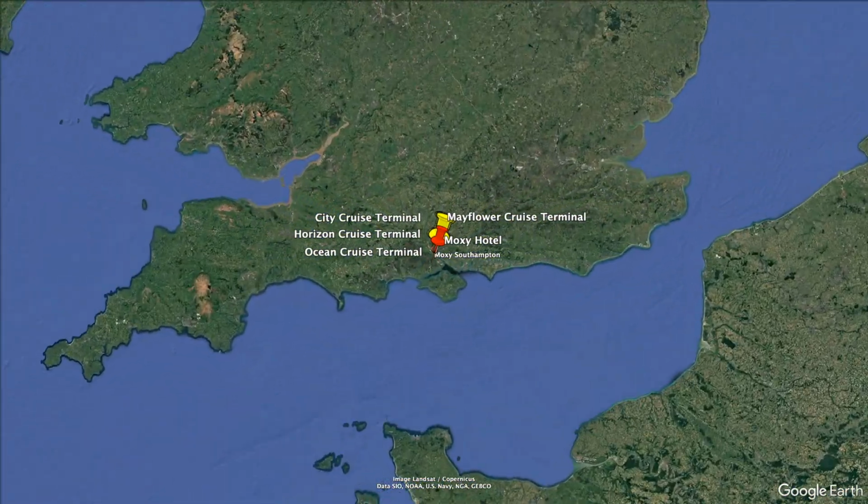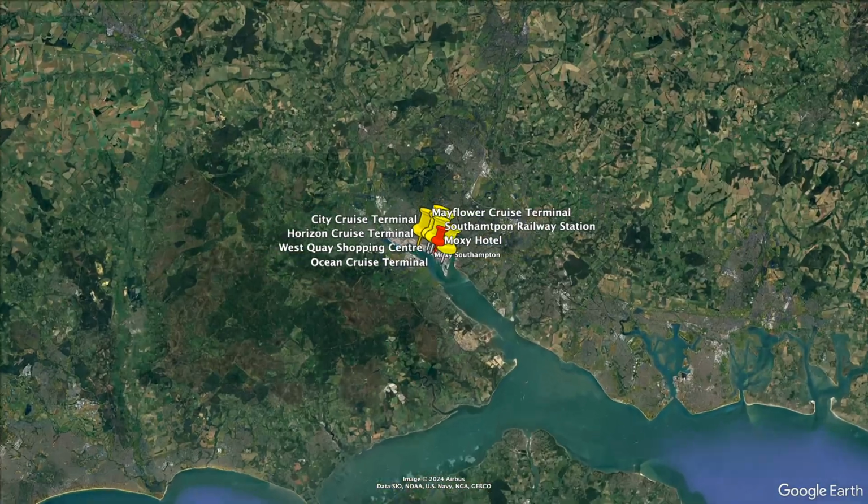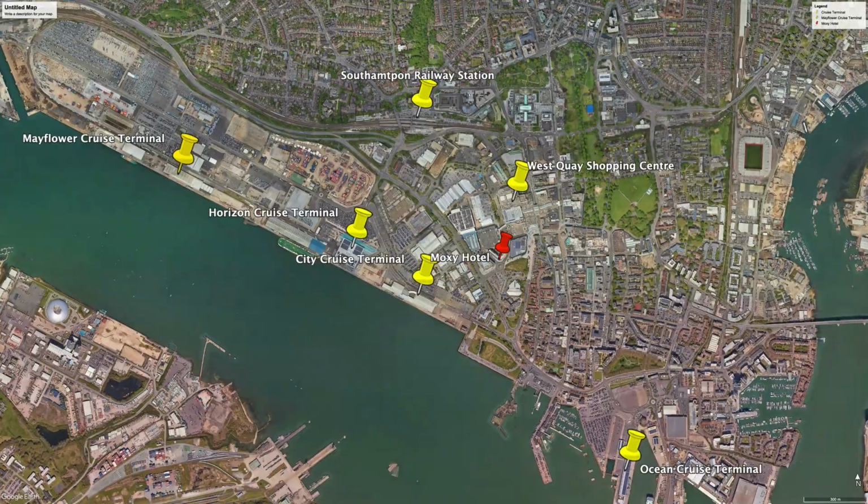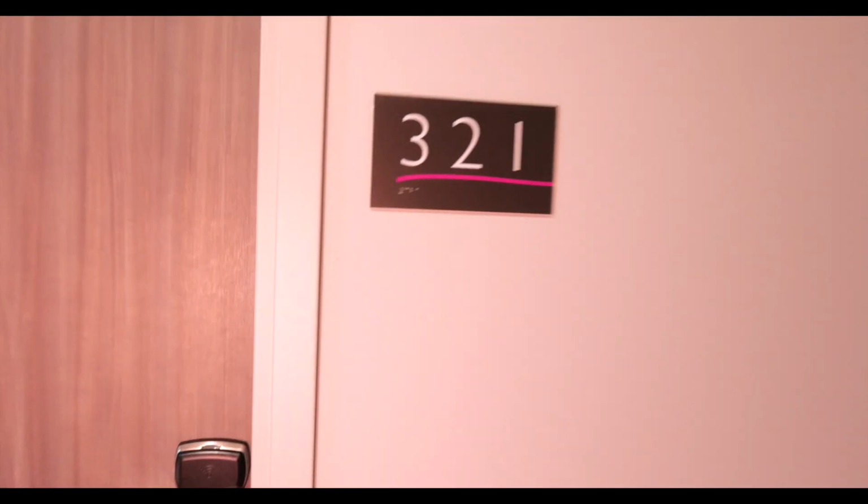Today I'm going to be staying at the Moxy Hotel in Southampton city centre, so join me to see what the hotel is like and whether I would recommend it as a place to stay, whether you're going on a cruise or just looking for somewhere central in Southampton to stay for the night.